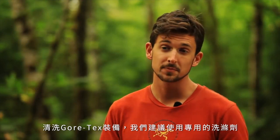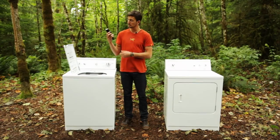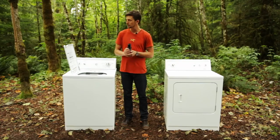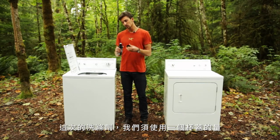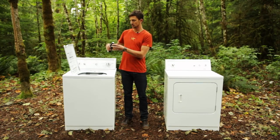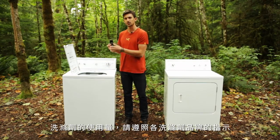To wash your Gore-Tex piece, we recommend you use a proper washing liquid. We use Granger's, but there are lots of other brands out there that you can buy at your local outdoor retailer. So for this one, we're going to use one cap for one piece. And just check the bottle to find out the exact instructions.